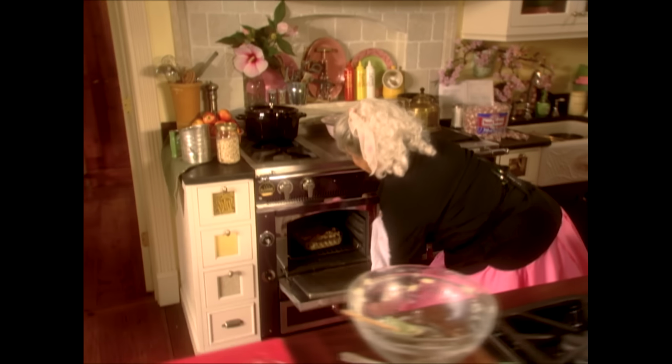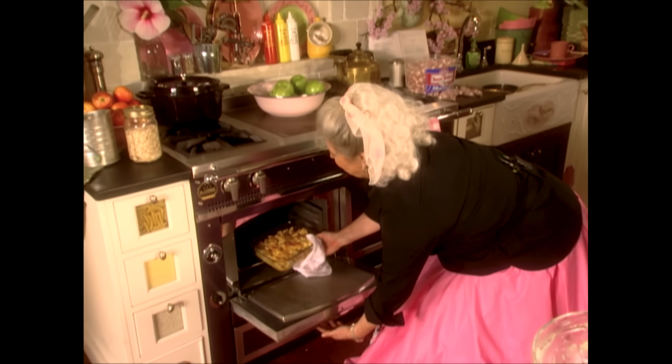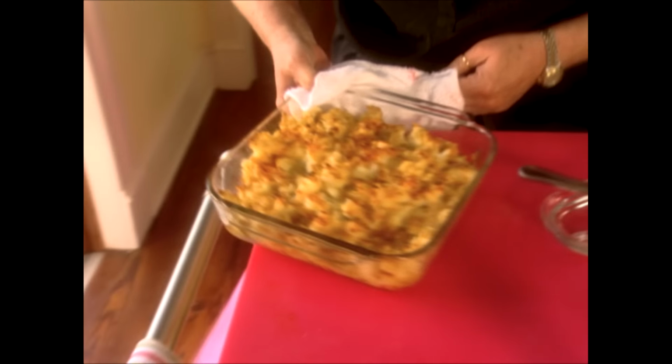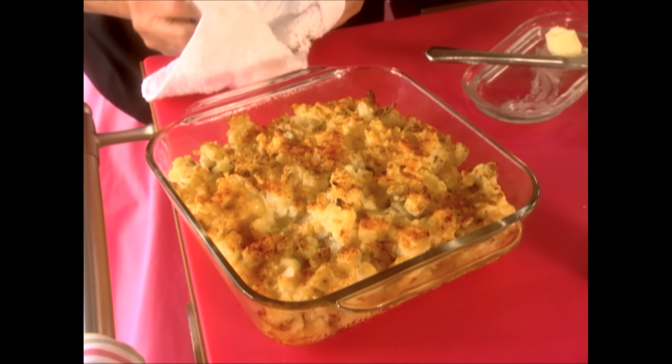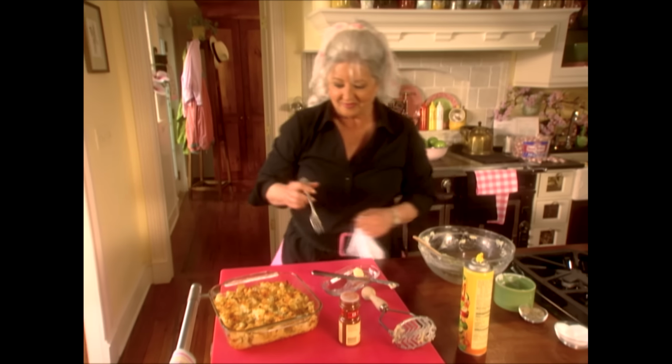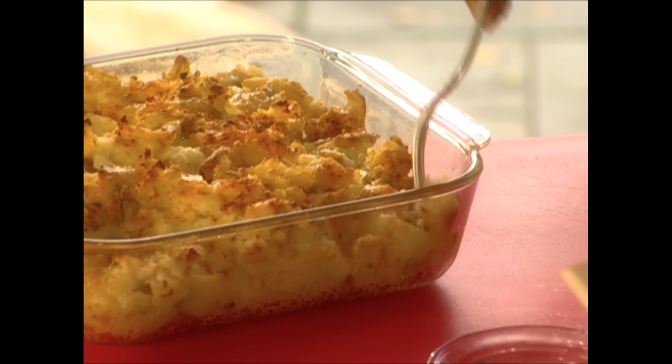And I have one over here that should be ready. And it is. Look how good it looks. It's sizzling. Oh. It's so good, y'all. Coming up next, some old-timey tips for today's great foods.